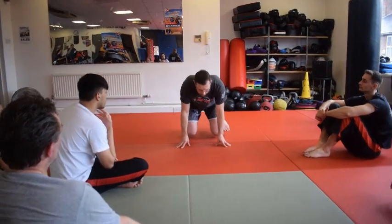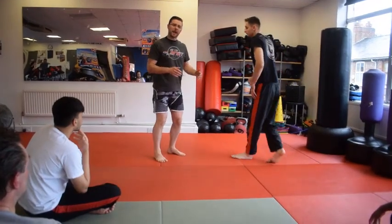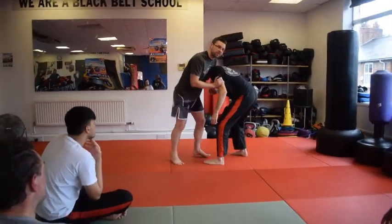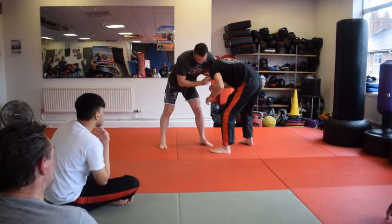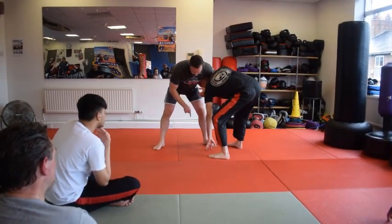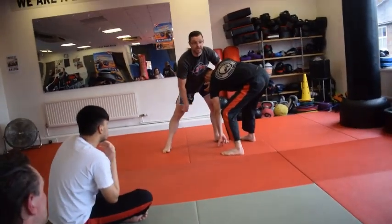So therefore, as soon as I'm classed as down, no headshots for B class and below. The variation on this has come from what used to happen a lot of the time. When they would have a hold of the head in this kind of position, to avoid the knees coming in, this guy would touch his fingertips to the floor, because now technically he was a downed opponent, and I couldn't use those knees anymore.